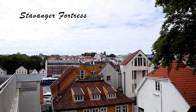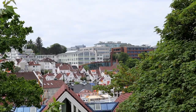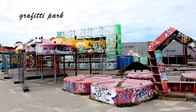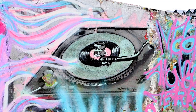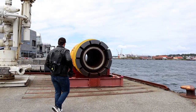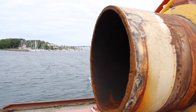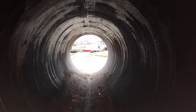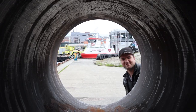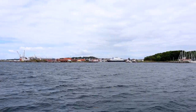Next, we spotted a tower in the middle of the city and discovered it was Stavanger Fortress. After the fortress, we made it back down to the harbor to see Graffiti Park. The park also had really good views of the ocean and the boat harbor.